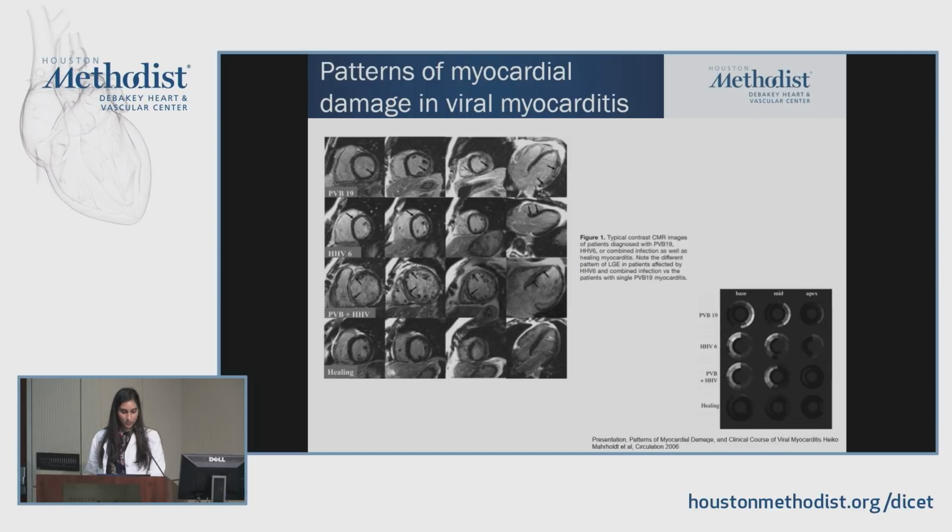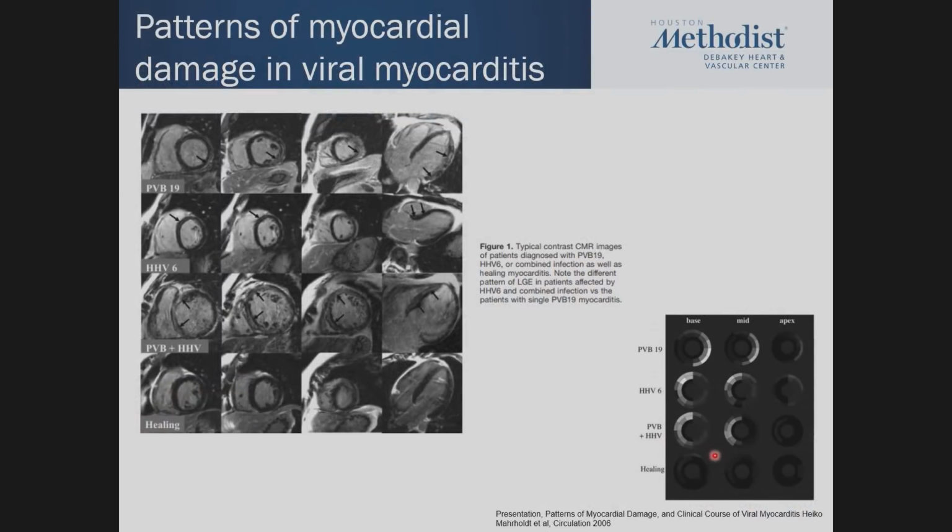Another interesting finding was patterns of myocardial damage in viral myocarditis, where they assessed patients who had concern for myocarditis, got contrast CMR images, and were subsequently diagnosed with biopsy-proven myocarditis, and were able to differentiate the different viruses. Here they saw that parvovirus B19 and HHV6 were increasingly found in the endomyocardial biopsies, and parvovirus had a predisposition to affect the lateral walls versus HHV, which had a predisposition to affect the septal walls more. We can see that reflected here, where parvovirus is more lateral and HHV is more septal, and there could be a mix of both.